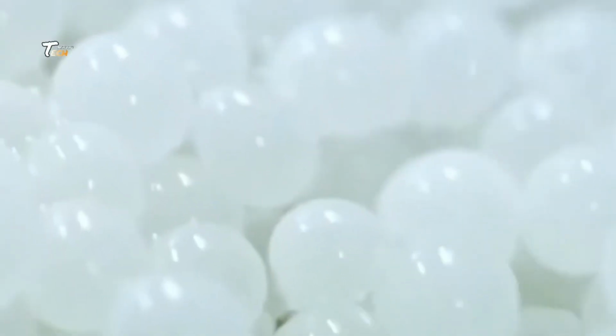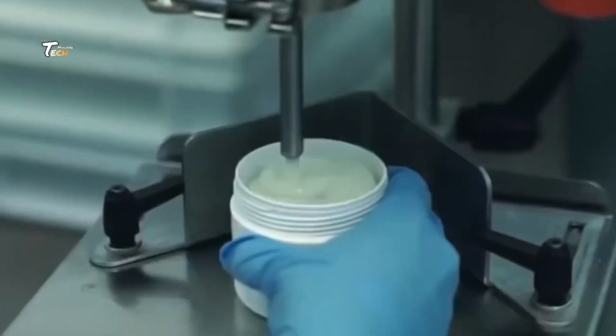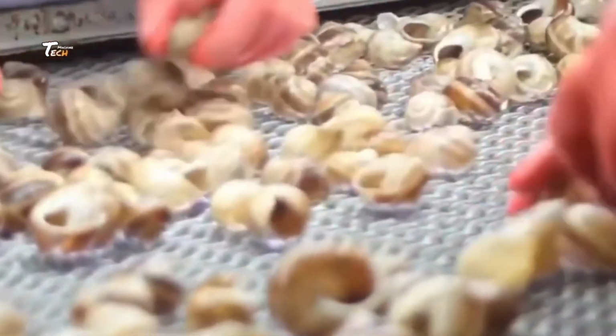Whether you're a fan of this gourmet delicacy or just curious about the process, snail farming and production is a fascinating and sustainable industry.